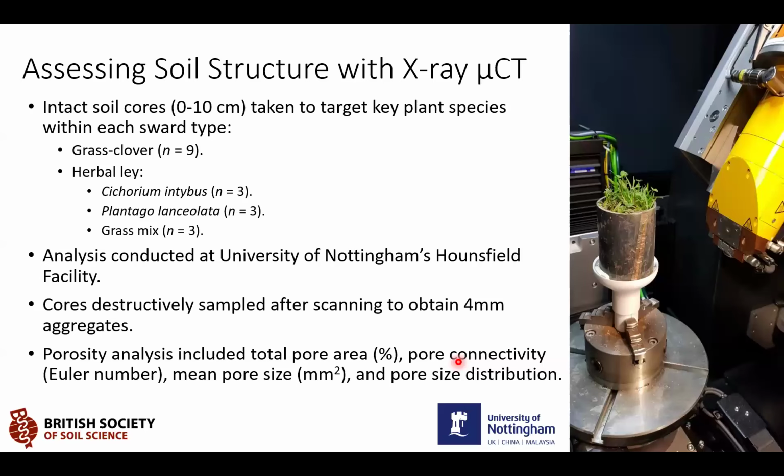And one of the major things that we did that was really quite interesting was take some intact soil cores from our key plant species within the herbal ley and within the grass clover ley. And we took them to the University of Nottingham's Hounsfield facility, which is an X-ray micro-CT suite. Basically this is an X-ray machine, and you can put soil cores or intact structures inside here and measure differences in porosity, pore volume, pore connectivity, etc. And like Jonathan was saying about infiltration, these factors are really important for knowing the infiltration and the airspace in the soil. So it's a really good indicator of soil health.